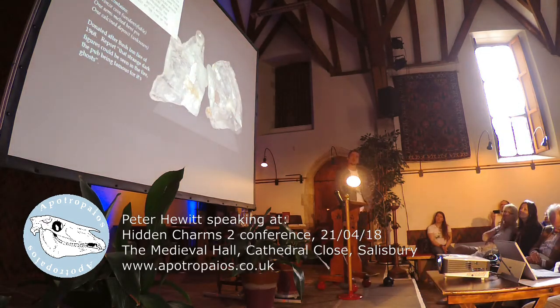This is my last object. This is a melted bottle recovered from a pub in Morwenstow, on the Cornwall Devon border. And you can see there, it's got a semi-melted brass coin and a semi-bent melted pin. Now this was taken out of a thatch fire that happened in 1968. There's newspaper reports about it.